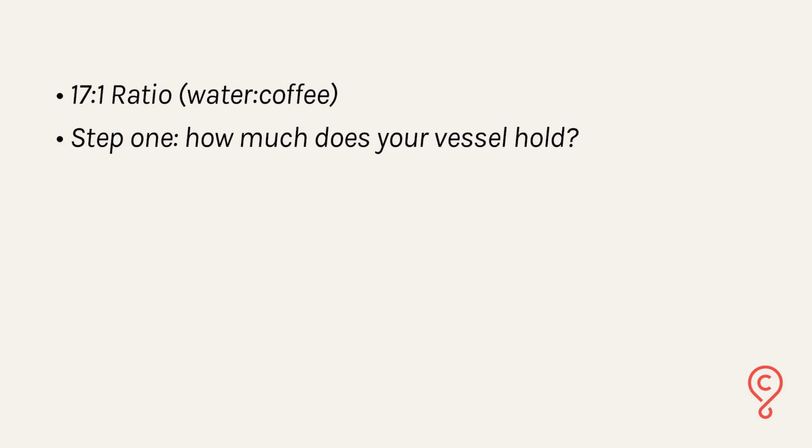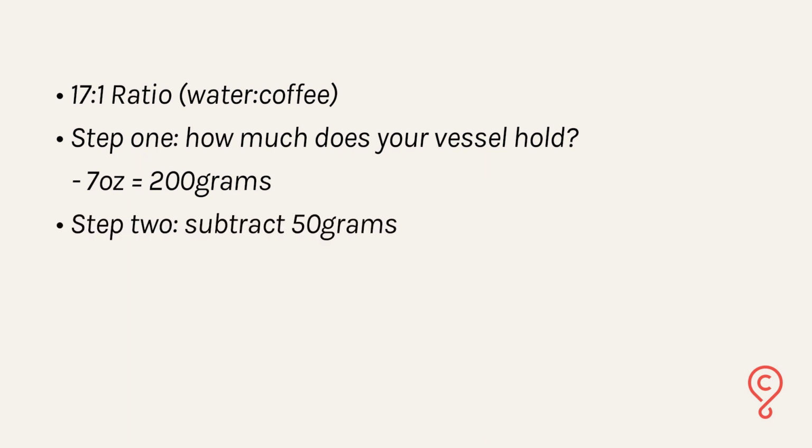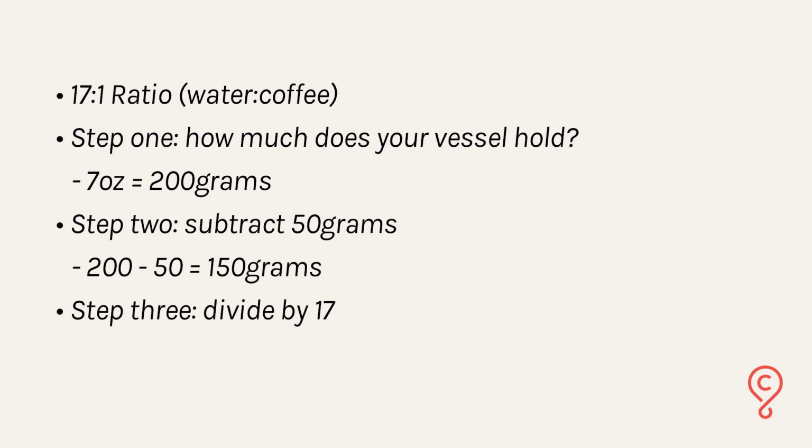The first step is knowing how much your vessel holds. This one holds 7 ounces, which is roughly 200 grams. And from there, you're gonna subtract 50 grams from the total water amount your vessel holds, because coffee expands once you add the hot water, and you wanna make note of the room for that expansion. So 150 grams divided by 17 is roughly 9. And we're just gonna do 9 grams of coffee in each of these guys.